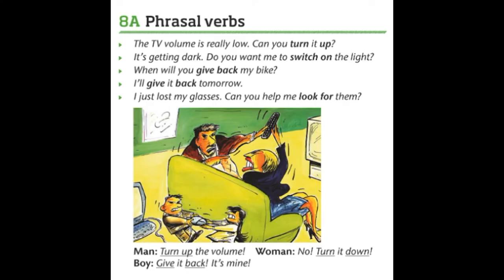So, phrasal verbs. Examples. The TV volume is really low. Can you turn it up? It's getting dark. Do you want me to switch on the light? When will you give back my bike? I'll give it back tomorrow. I just lost my glasses. Can you help me look for them? Man: Turn up the volume. Woman: No, turn it down. Boy: Give it back. It's mine.